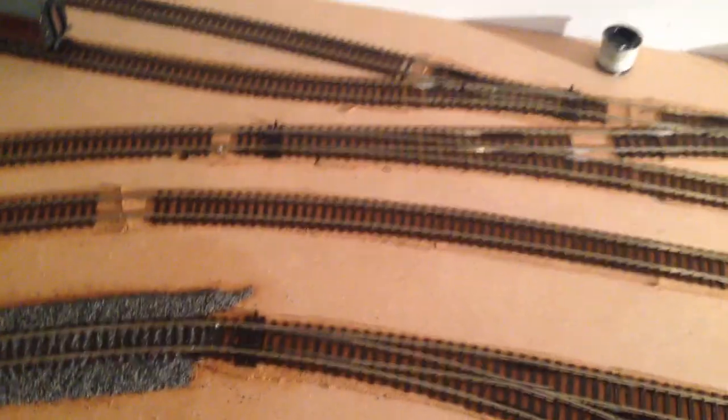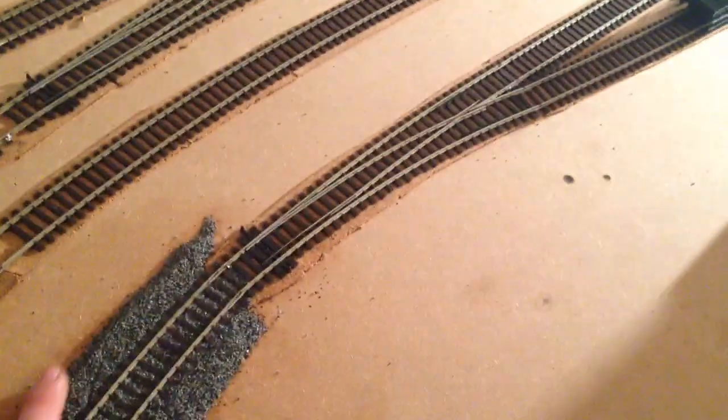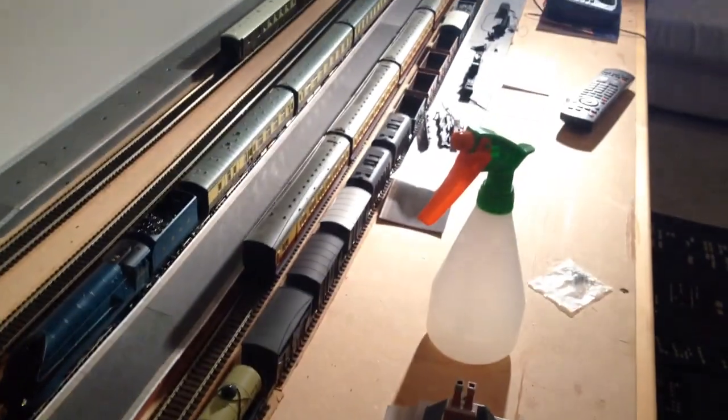So if we move on here, all of these junctions here are all wired up, excluding this one here. That will soon come in time. However, I have been cracking on with a bit of ballasting on this area here. As you can see, this ballasting's done quite well. It's absolutely rock hard. That is not going anywhere.